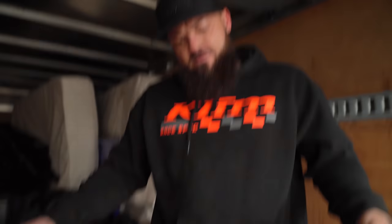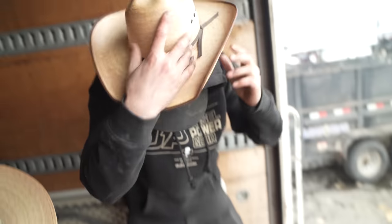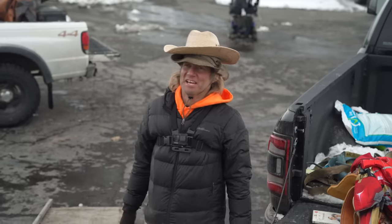Ooh, an Ariat hat? That's probably not gonna fit me, but it'll probably fit this guy. That's a great hat. Look, Ariat hat. Dang it! Alan, throw this hat on. What size is it? Holy smokes, that's the worst throw I've ever seen. It was the wind. Oh, that's perfect, dude. Yeehaw! Here, throw this one on.